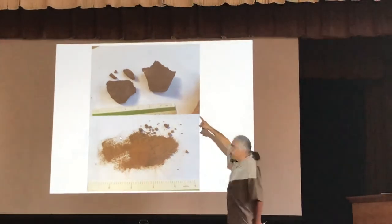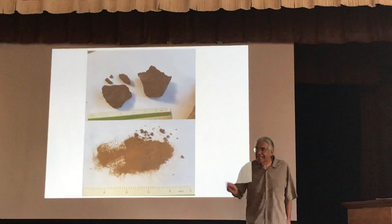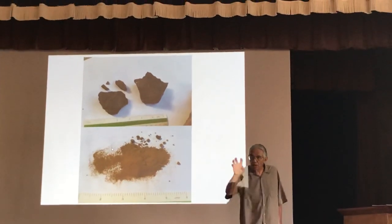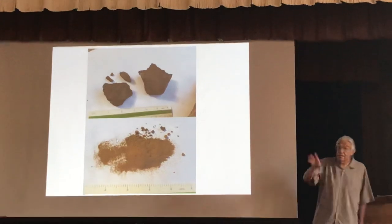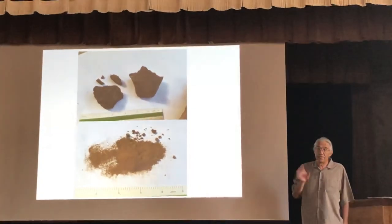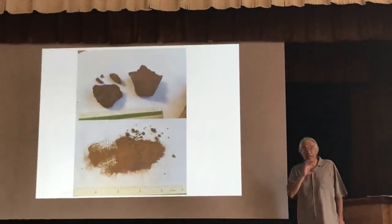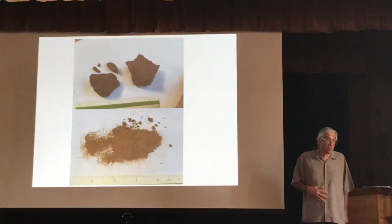At the back of the table, there are samples of coal that I can pick up off the ground on my property anytime. Handfuls of coal that are still on the surface of the ground. And this is 60 years after the mines were supposedly closed. So we have a discrepancy between saying that we have no coal and that we have coal still sitting on the surface of the ground.